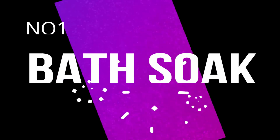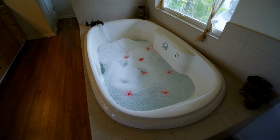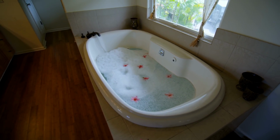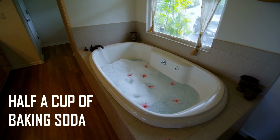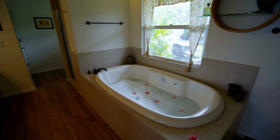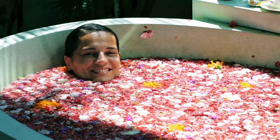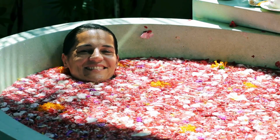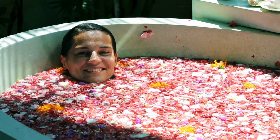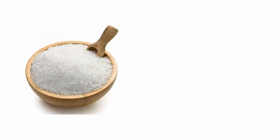Number 1. Baking soda for a bath. For a relaxing end to the day, add half a cup of baking soda to your bath to neutralize acids on the skin and help wash away oil and perspiration while you soak. When combined with water, baking soda goes to work softening and soothing the skin whilst calming irritants to the body, such as insect bites, skin irritation or mild sunburn. Some people also like to add a handful of Epsom salts and a few drops of essential oil for added benefit.